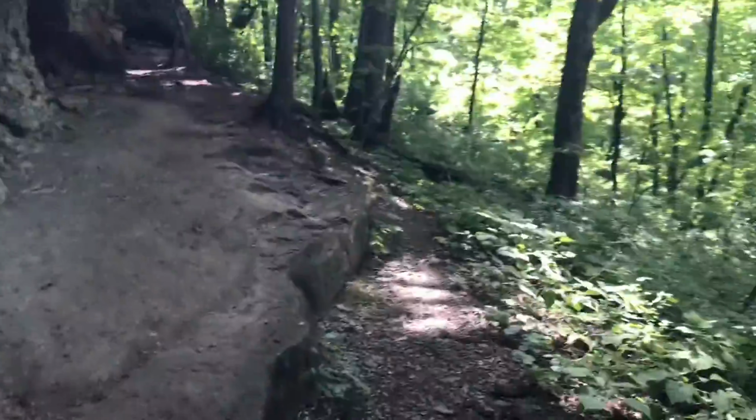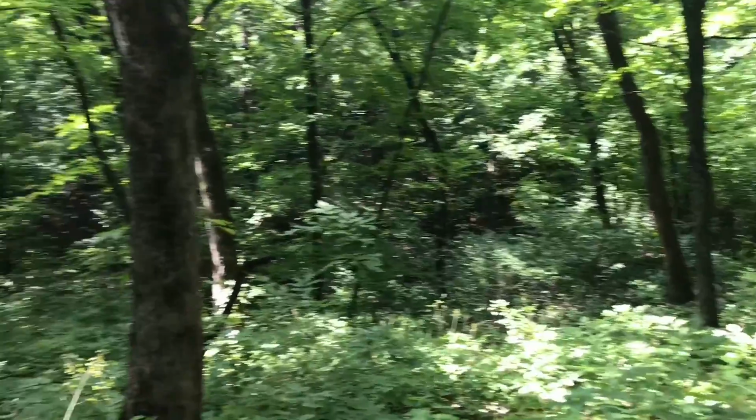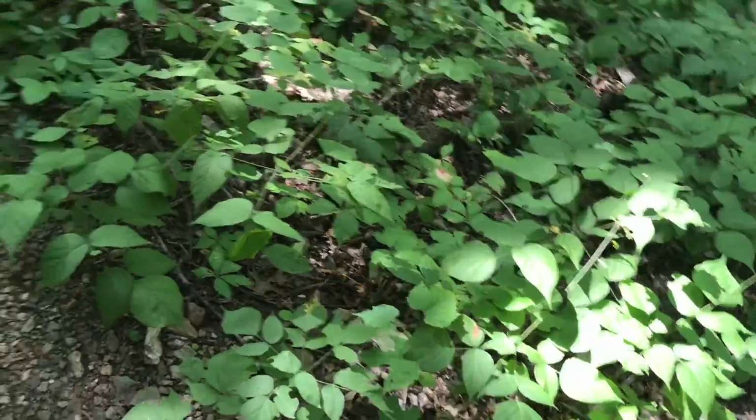Okay, guys, at this point, I'd like to thank you all for watching. And just let you know, my video does not do this trail justice. As usual, I'm just taking this video to give you a little glimpse of what it's like here. As you can see, I'm examining the ground for some poison ivy. You want to kind of look out for that.